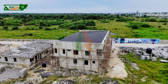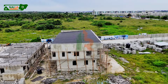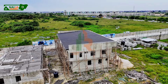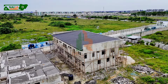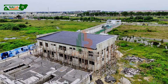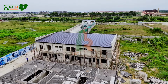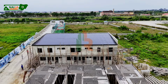Okay, so you have this terrace unit right here. So I'm going to be taking you guys around the terrace units, this particular block, which is of course the very first block that they started working on. And like I said, they are done with the roofing, and you can see they are almost done going around it now. They are almost done with the plastering, obviously. Can you guys see? Right? Okay. So they're rounding up with the plastering.